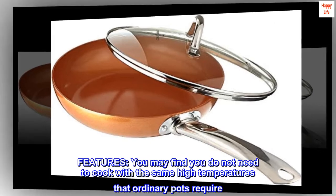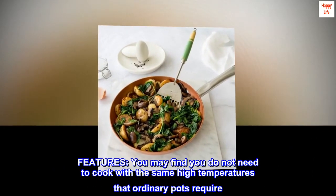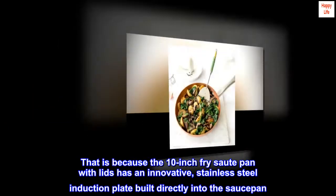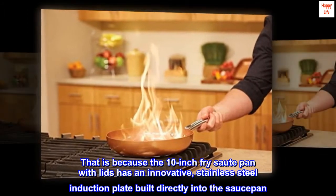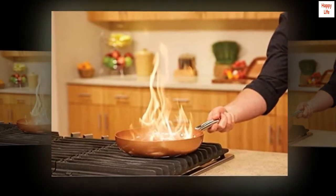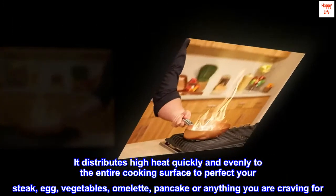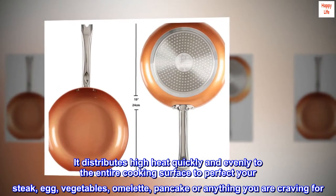Features. You may find you do not need to cook with the same high temperatures that ordinary pots require. That is because the 10-inch fry sauté pan with lid has an innovative stainless steel induction plate built directly into the saucepan. It distributes high heat quickly and evenly to the entire cooking surface to perfect your steak, egg, vegetables, omelette, pancake or anything you are craving.